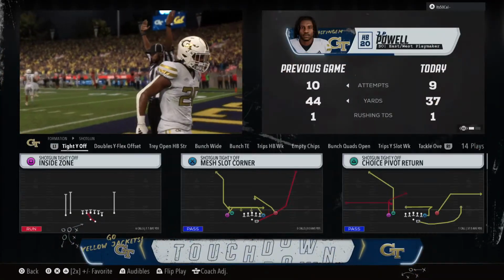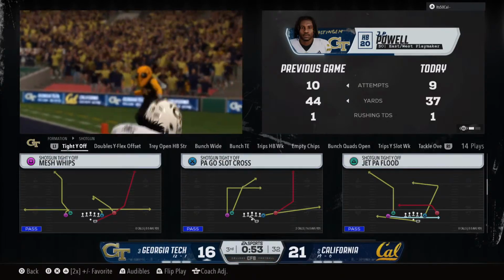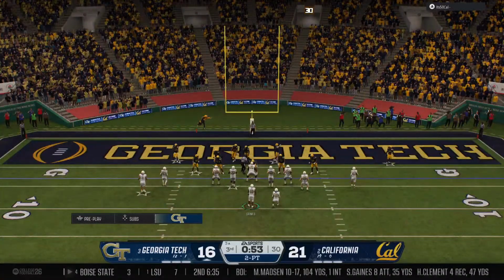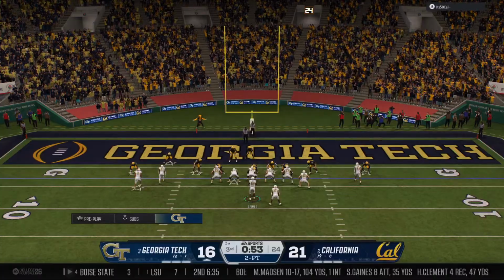Touchdown, Georgia Tech. They were backed up to start the drive, but some bold play calling, great execution, and they reached the end zone. You know, it's easy to just kind of pull your horns in and get conservative when you're pushed way back close to your own goal line, but not this offense. They came out, showed the confidence that they have in their quarterback, and it paid off.